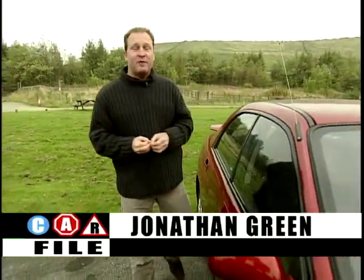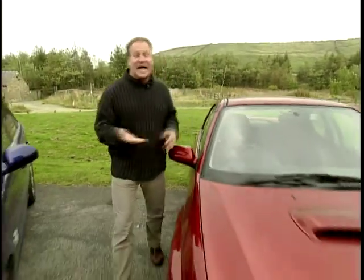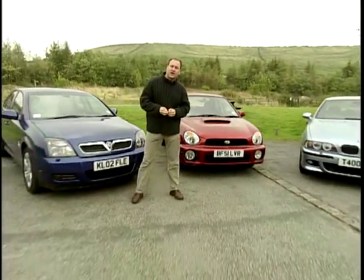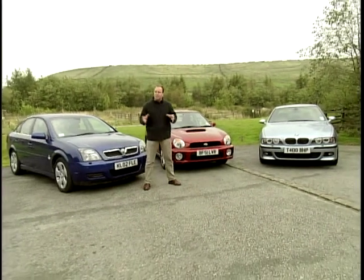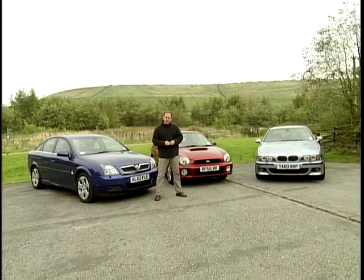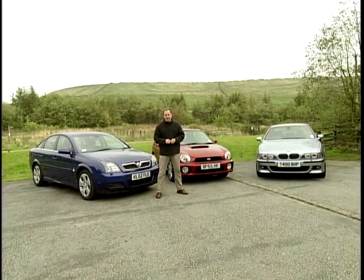Now, over the series, we've tested roadsters, saloons, hatchbacks and executive cars. And last week we covered performance cars. Well, as a special this week, we're sticking with the power theme as we take a look at three high-powered saloons from the sports, family and executive market.